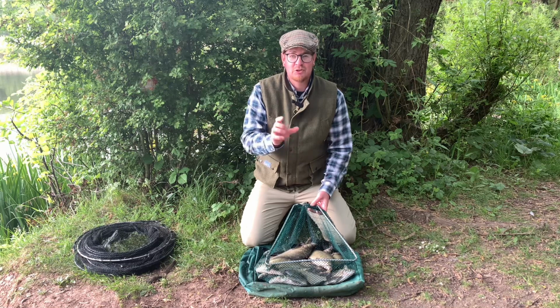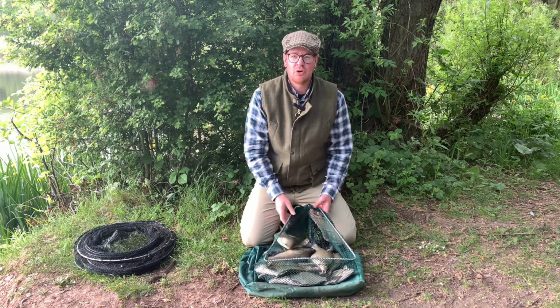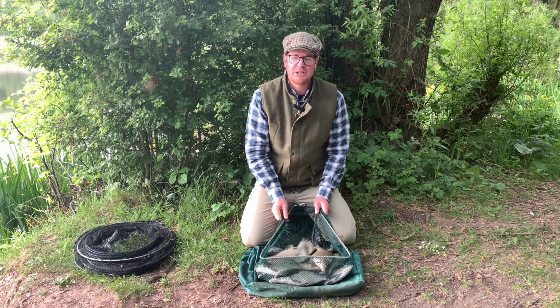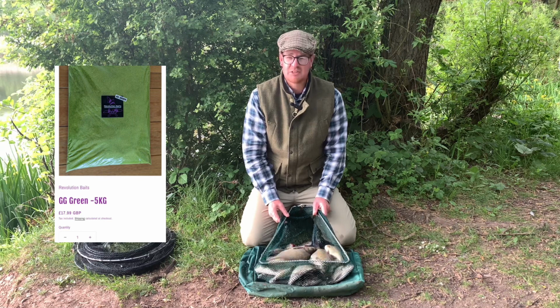Simple method as well, just using a running groundbait feeder, maggots and pellets, a few bits of corn, and the ever faithful Revolution Baits GG Green, which is undoubtedly the best groundbait going for skimmers and silvers.